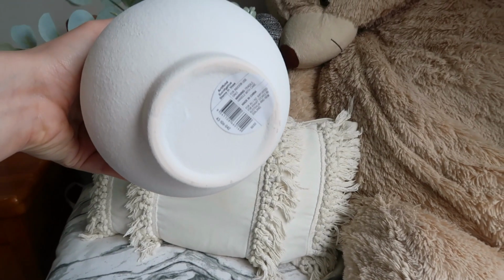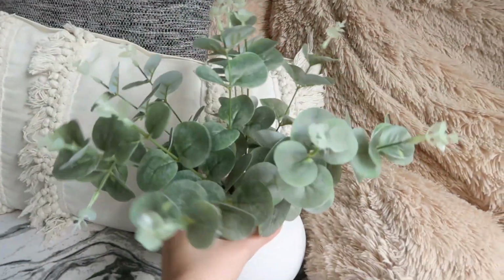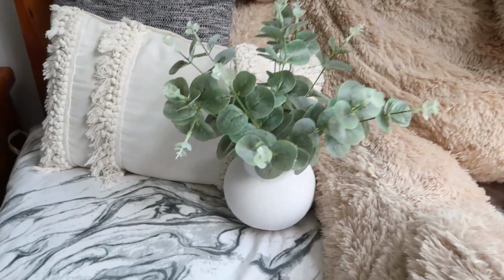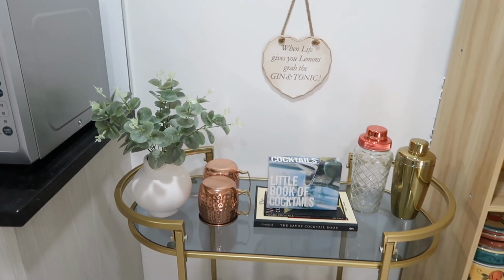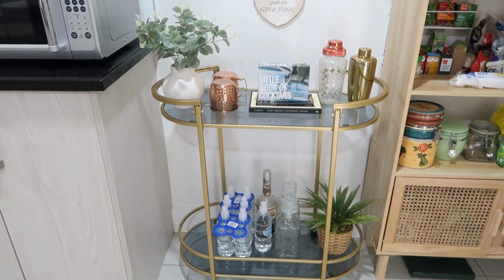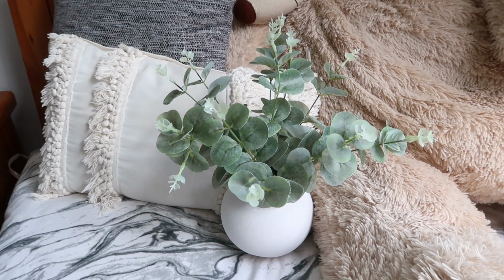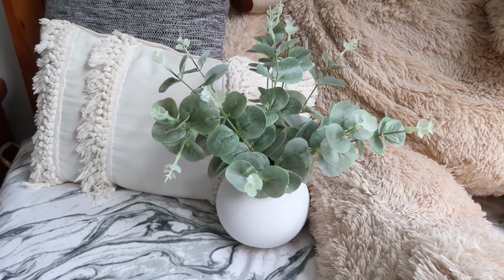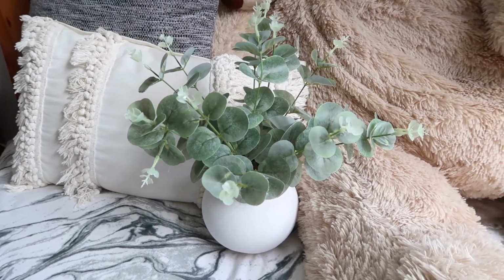This one is called the Artificial Eucalyptus Stems in Vase, and this was only $12, so I thought that is such a good deal. So Phil and I have got this on our bar cart, but I feel like it just looks less crowded now. We have this one up the top, and we've moved that other fern one that we had up the top down the bottom, and it balances things out a little bit. Honestly, I just think this is great. I think everyone needs one of these in their house.